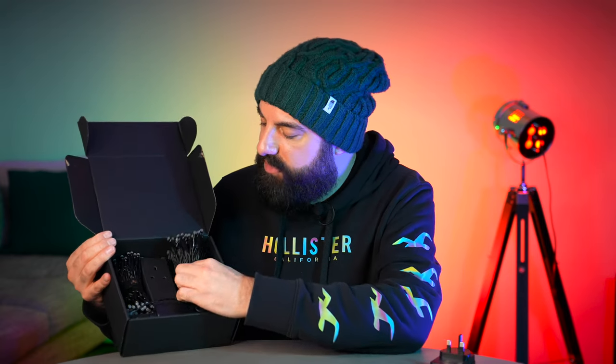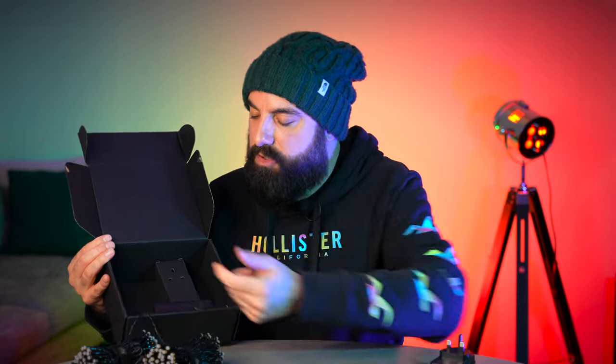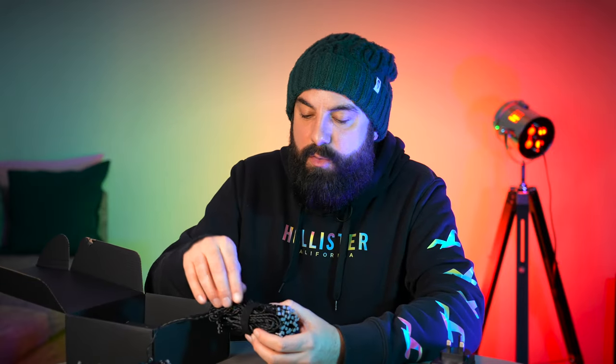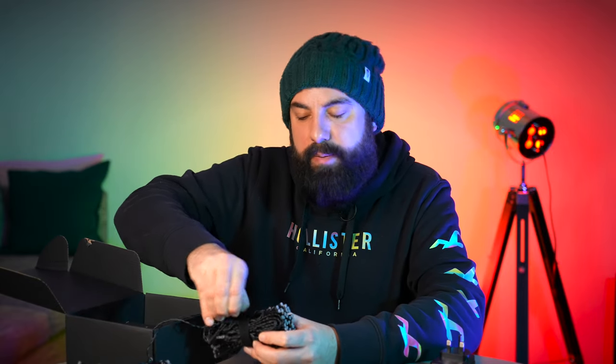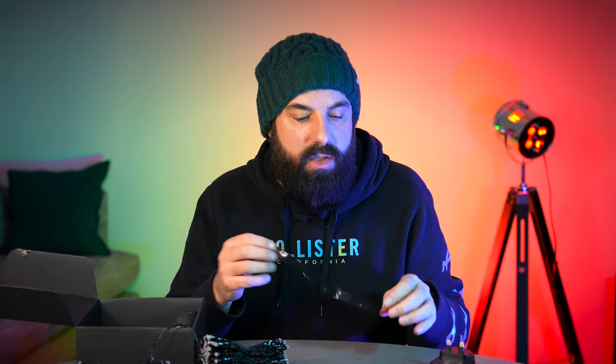You get the two strings, so they packaged really nicely like this, and they both connect in to the controller. These are actually wrapped in a Velcro strap. You can use these straps for rigging the lights if you don't want to use them on a tree, if you're putting them on banisters or railings or something like that. These are actually really handy, and they probably will last outside, I would say.